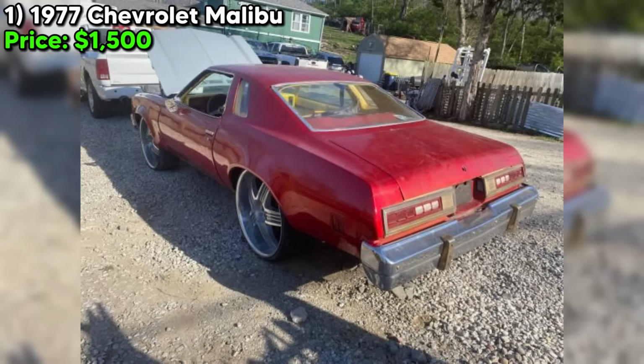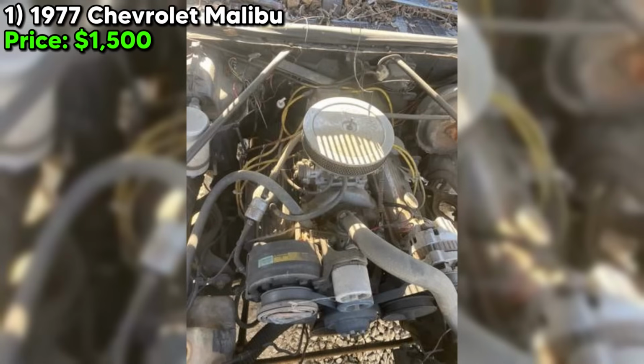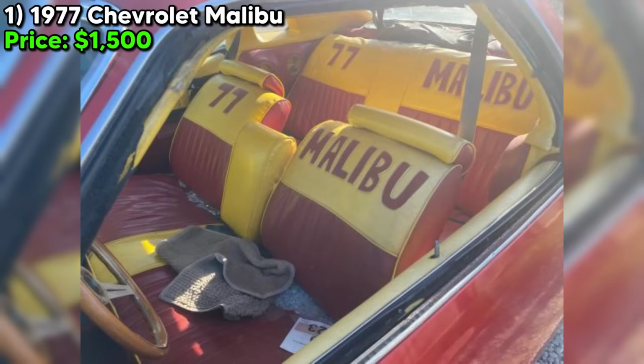One, the 1977 Chevrolet Malibu, currently listed on Craigslist for $1,500, is a classic American car that could be an exciting project for the right buyer. However, it's essential to approach this vehicle with a clear understanding of its current condition and the challenges that may come with restoring it. According to the seller's description, the car is in good condition, but this should be taken with a grain of salt.